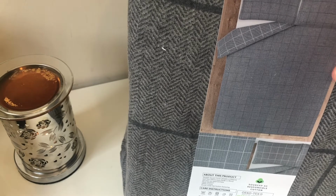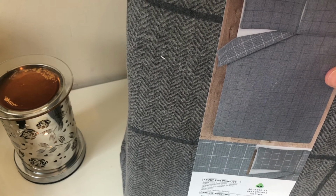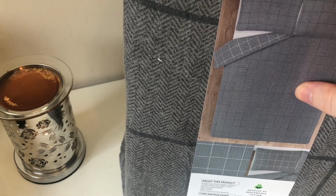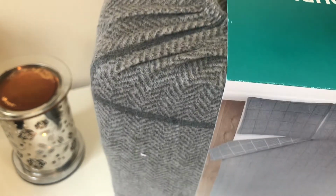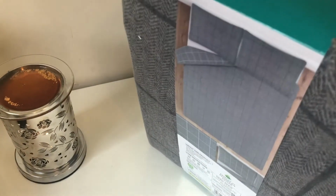So this is the set that I've got. Looking at this picture, the underside is the same as that side, but a different colour check. So who knows what it looks like. But that's the little set that I got.